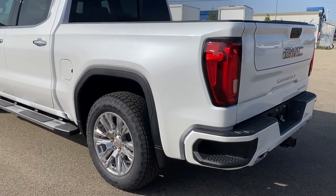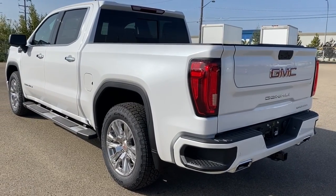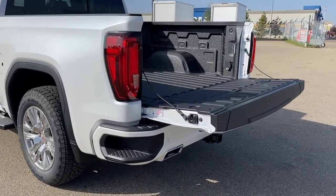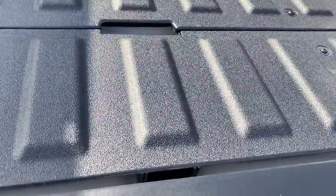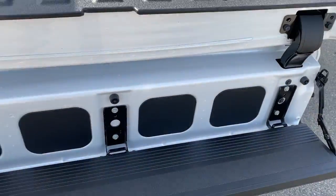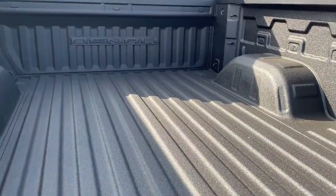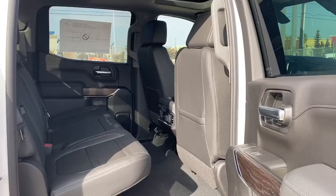Those corner steps are located on either side of the bumper for quick and easy access to the box of the truck. This truck also has GM's easy lift and lower tailgate, so with a push of a button, we can drop that tailgate down. By pushing two additional buttons, we have the multi-pro tailgate step. In the box of the truck, we've got the spray-in box liner, cargo hooks, box lighting, and a power plug-in.